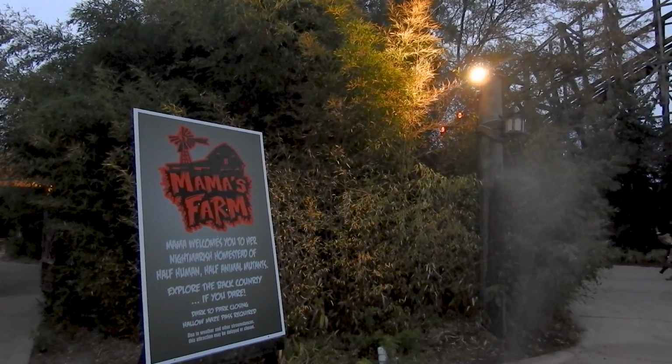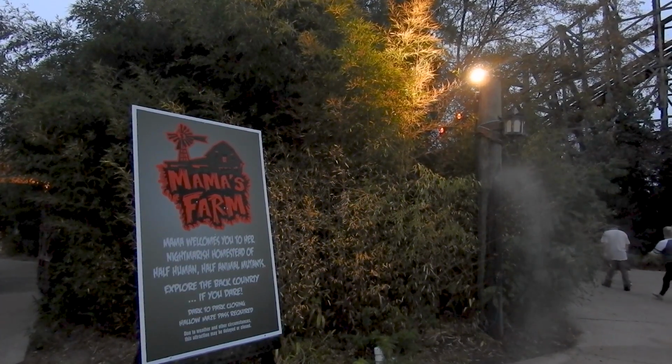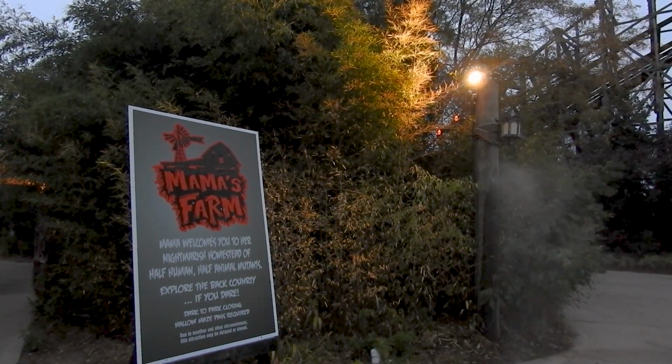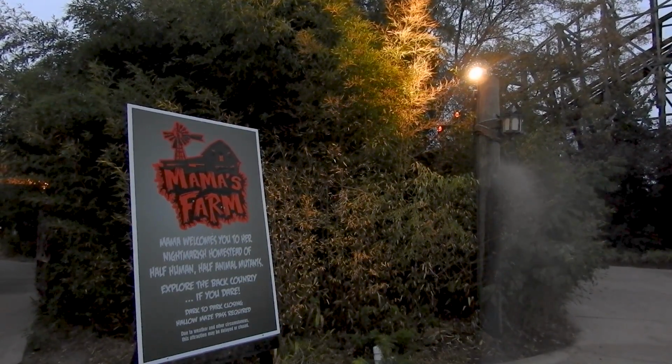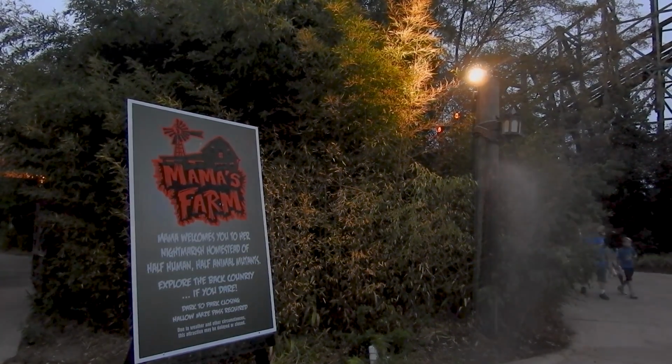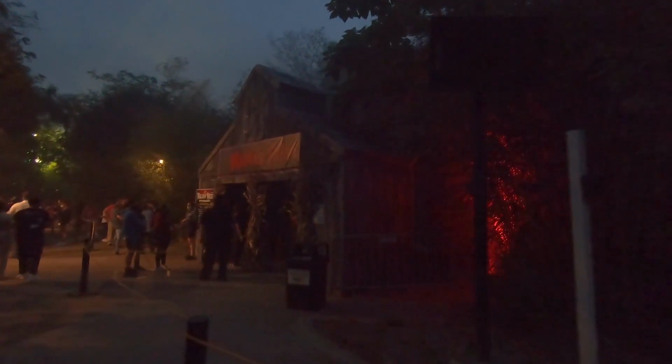So as I said, the mazes open at 7, and Mama's Farm is the first one Ariel tried out. This has been Bloodshed in previous years, and it's pretty much the same thing, but they've removed a lot of the props. Anything that's hanging has been removed. Anything that can really get in your way has been removed. And they're instructing you not to touch anything. But the other rules are the same as other years.